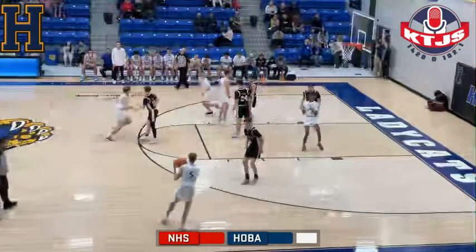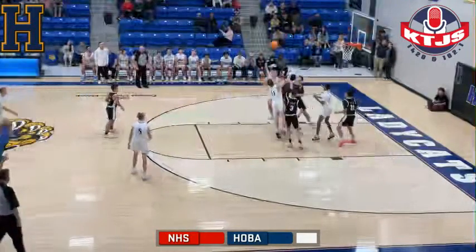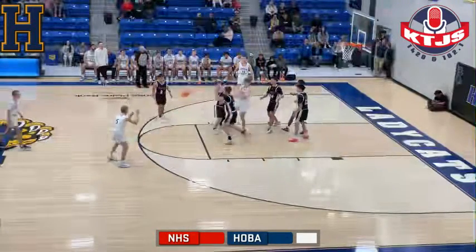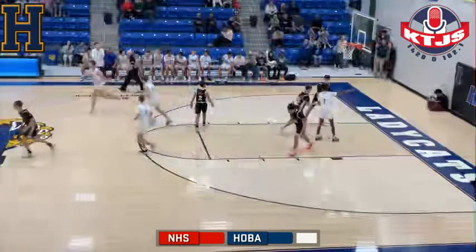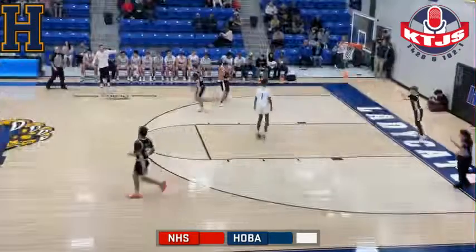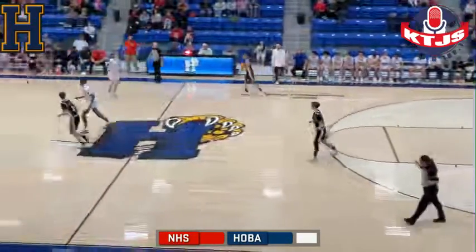Noah Toller near side to Harmon. Up to Porter. Three-pointer, 33 seconds, no good. Toller fights and gets the rebound. Back to Harmon. He fires and drains it. That one was in. 39-31 after the three from Ty. He's got 9 in the quarter.